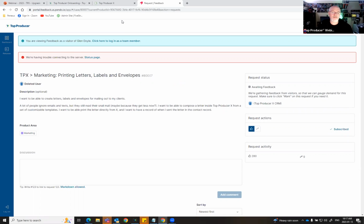Yes, it would be nice to have everything all in one. The biggest problem is Top Producer 8i runs on very old technical code, and a lot of the things we have now can't transfer over to 8i. That's why we have X. I had a conversation with somebody today who has been an 8i user for who knows how long. Thank you.